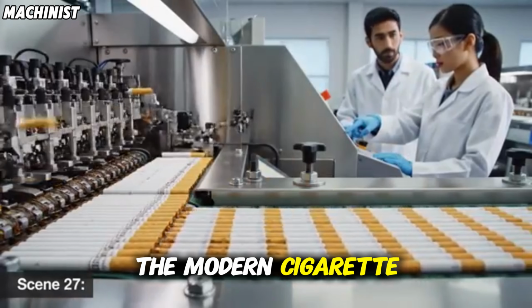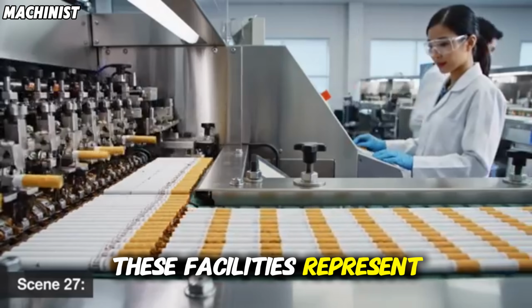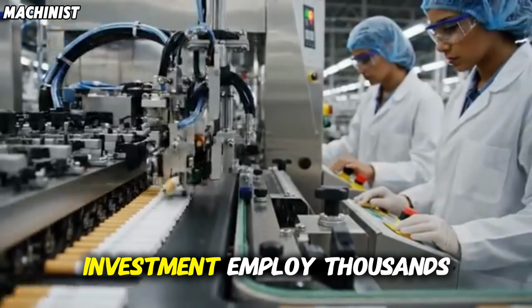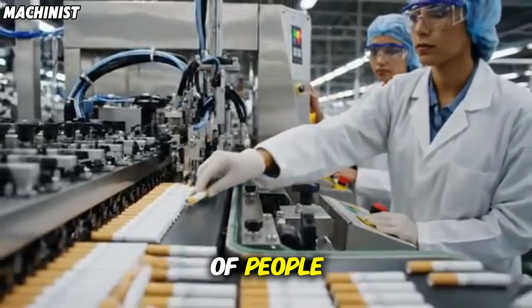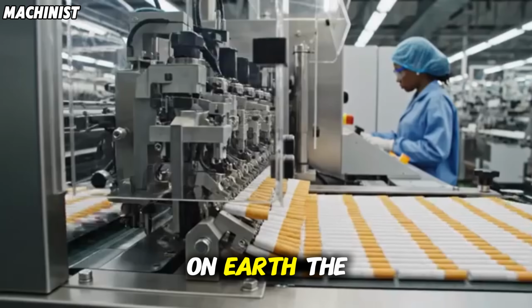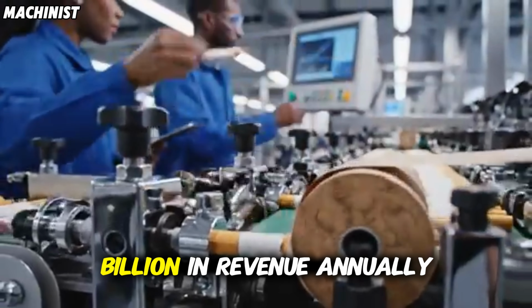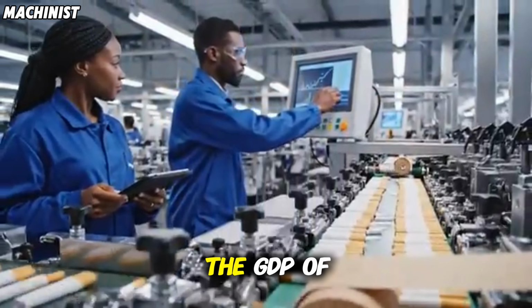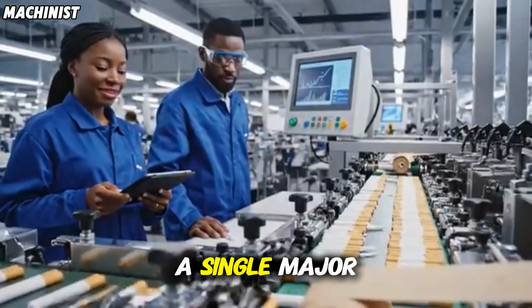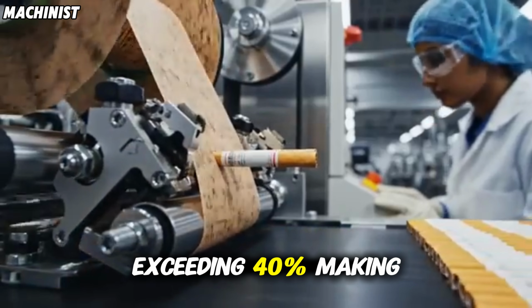The modern cigarette factory is a marvel of engineering and automation. These facilities represent billions of dollars in investment, employ thousands of people, and produce a product that's sold in virtually every country on Earth. The global cigarette industry generates over $800 billion in revenue annually. That's more than the GDP of many countries. A single major tobacco company can have profit margins exceeding 40%.